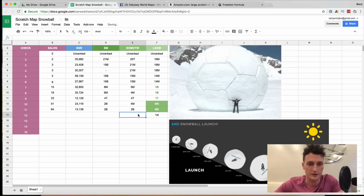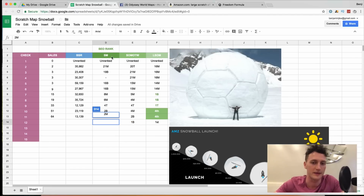We have a scratch off map of the world, page 1 in the bottom, and then page 2 in the middle for scratch map. There are keywords up there once again. This is a giant snowball. I haven't mentioned that yet, but I realized I've had it there the whole time. That's what we want to build for our product. We want to roll down the hill with such huge momentum that we're overtaking everybody.